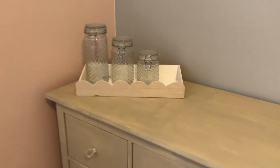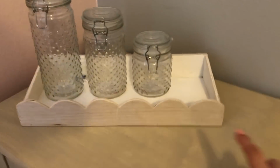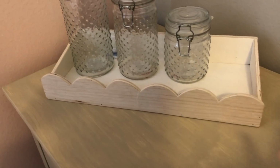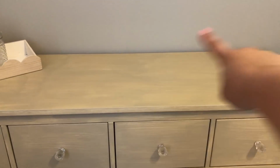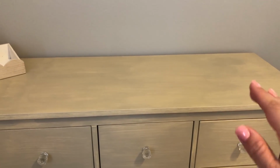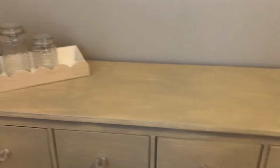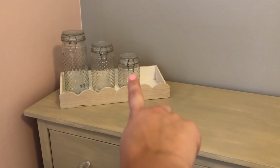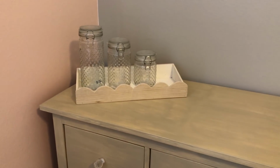On top, this is just to show what it was going to look like, but I got this tray yesterday at Michael's on clearance. It was like 60% off, so it ended up being like $7. We're going to use this as her changing station as well. So my dad's building the changing station wood piece to keep the pad in place. I also got these jars at Michael's on clearance, like $2.50, $1.50, something. It was crazy, but they're awesome.